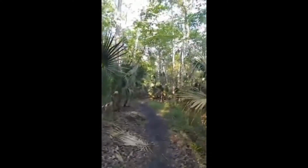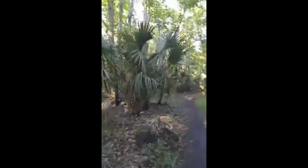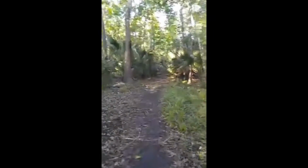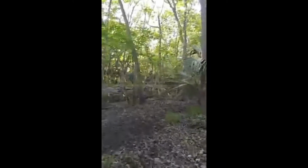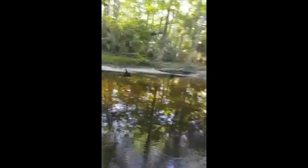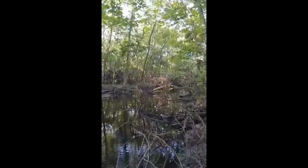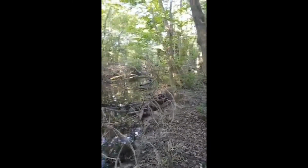Just heard an interesting sounding bird, I think. It made a strange buzzing kind of honk. I'm wondering if I can see it. No, I don't see it yet.